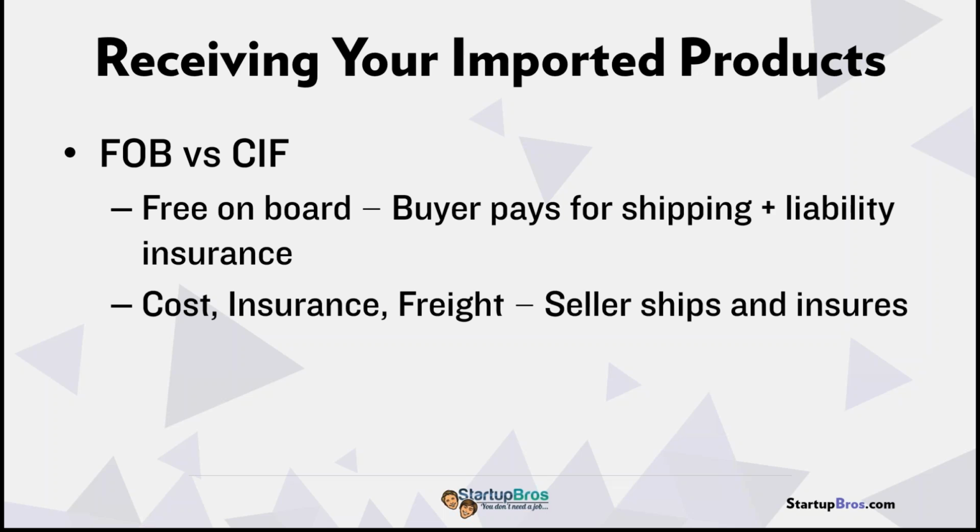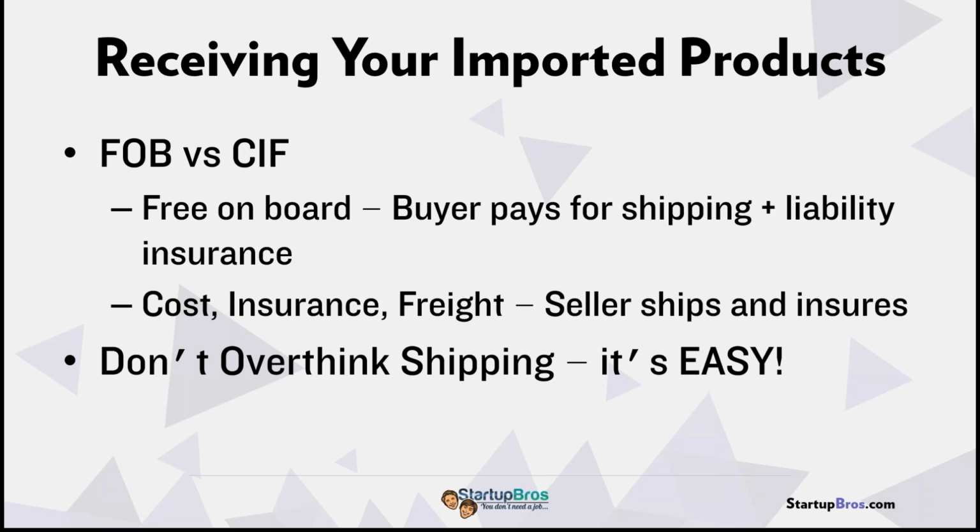It's really, really simple. CIF is kind of the opposite of FOB. It's cost, insurance, freight. And that is basically the seller shipping and insuring the goods for you. So it's literally, you go and buy something from your supplier and they ship it to your door and they do the whole thing.